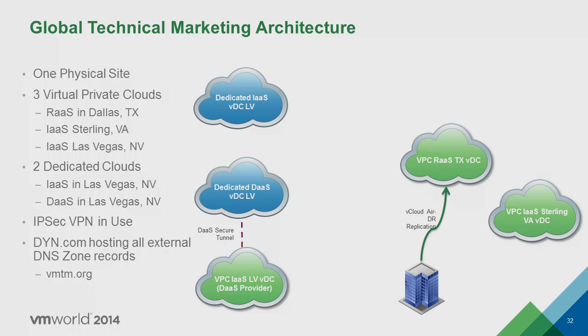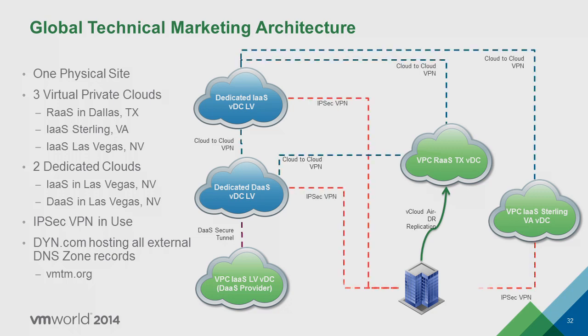This here, don't focus on that. That's just how DAS works. There's a provider VDC and then a tenant VDC, and talk to me afterwards. I learned a whole bunch of stuff about how Desktone works. Then we did all of that. Now, if I actually printed the firewall rules for that, you'd go blind. It's quite a list, right?